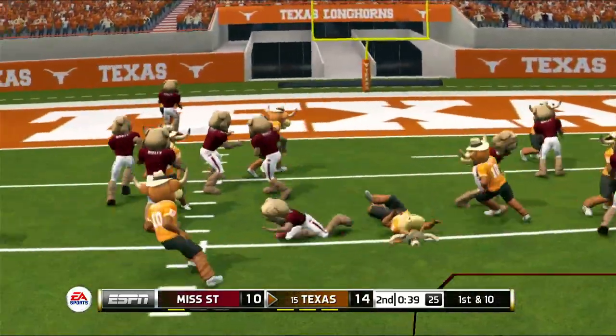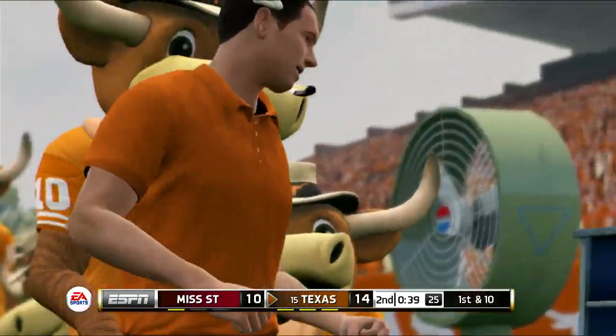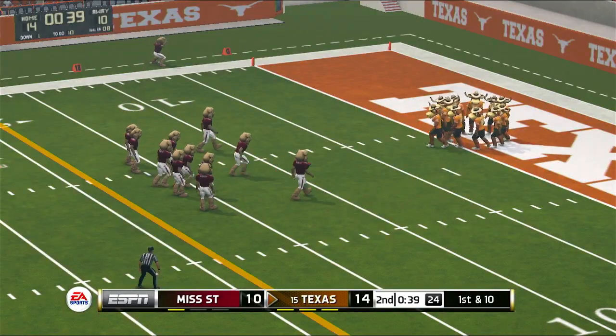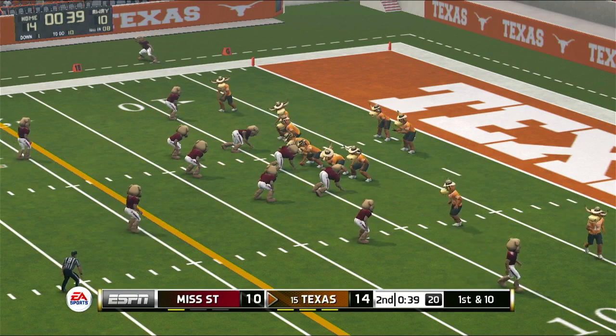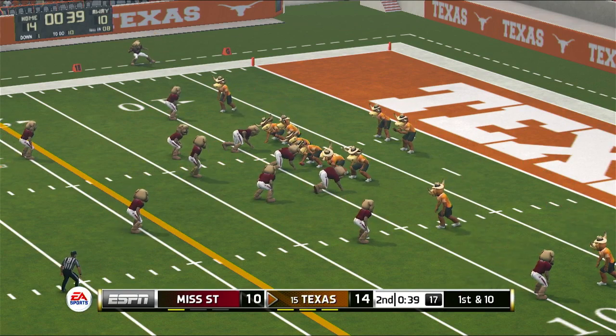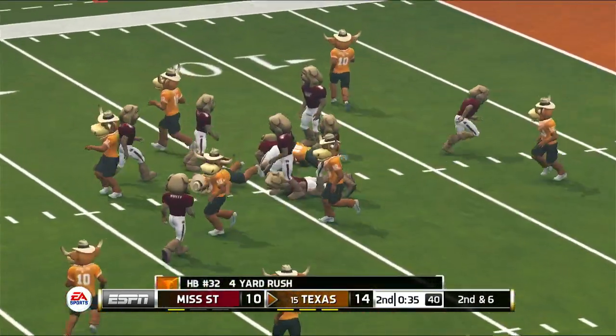The offense isn't successful on fourth down. The defense had that option play snuffed out from the get-go. Momentum swings have been fairly even, and with so little separation, this game can be drastically changed on just one or two plays. Texas holds a four-point lead. Brought down after a nice run up the middle.